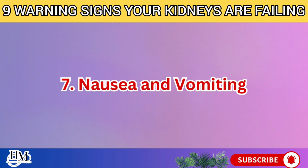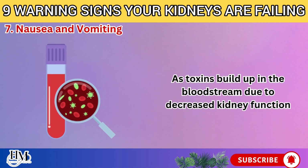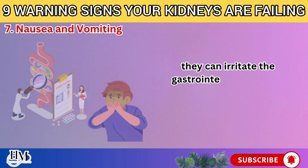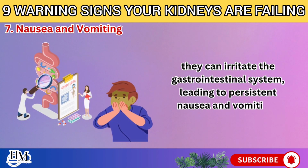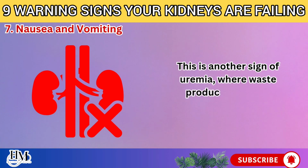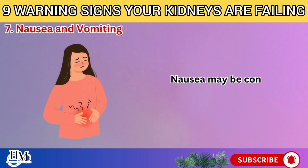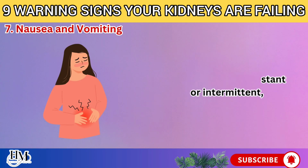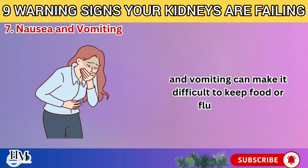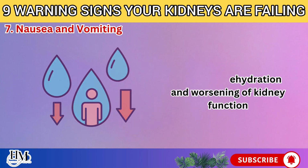7. Nausea and vomiting. As toxins build up in the bloodstream due to decreased kidney function, they can irritate the gastrointestinal system, leading to persistent nausea and vomiting. This is another sign of uremia, where waste products like urea accumulate in the body. Nausea may be constant or intermittent, and vomiting can make it difficult to keep food or fluids down, leading to dehydration and worsening of kidney function.